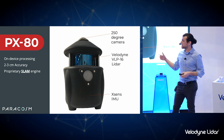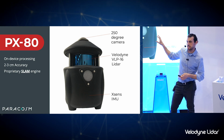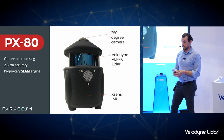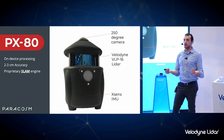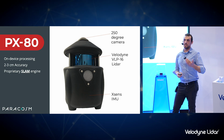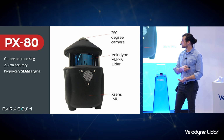SLAM stands for simultaneous localization and mapping. That's exactly what our system does: we enable our users to map an environment without the need for GPS and without the need for any other external system.